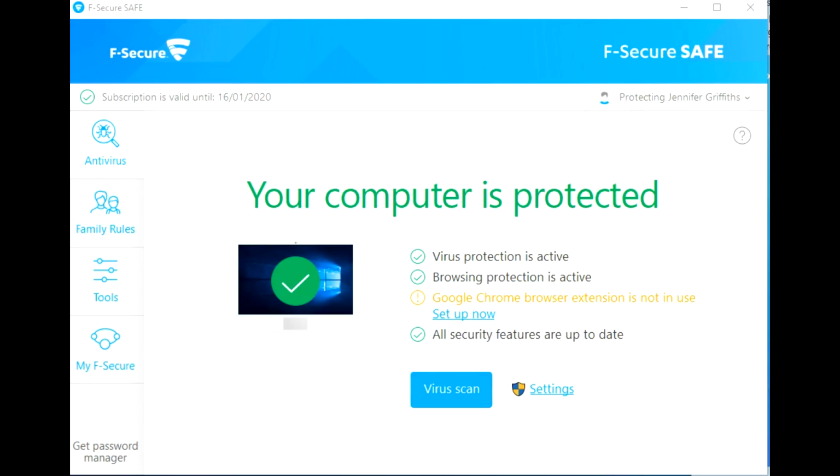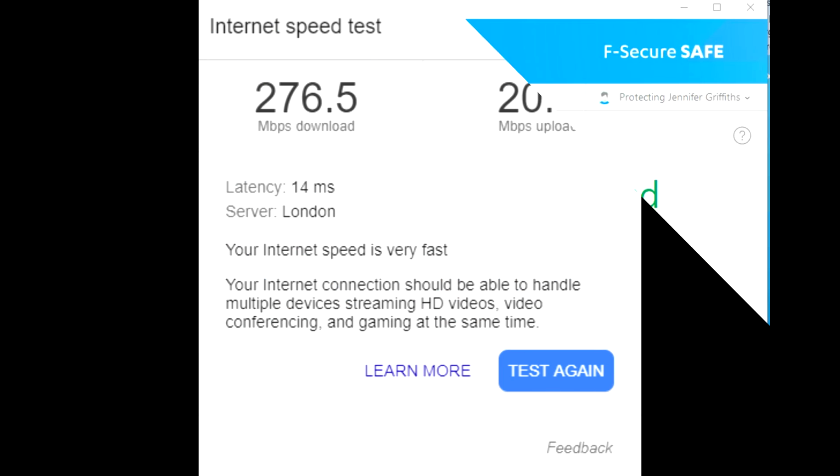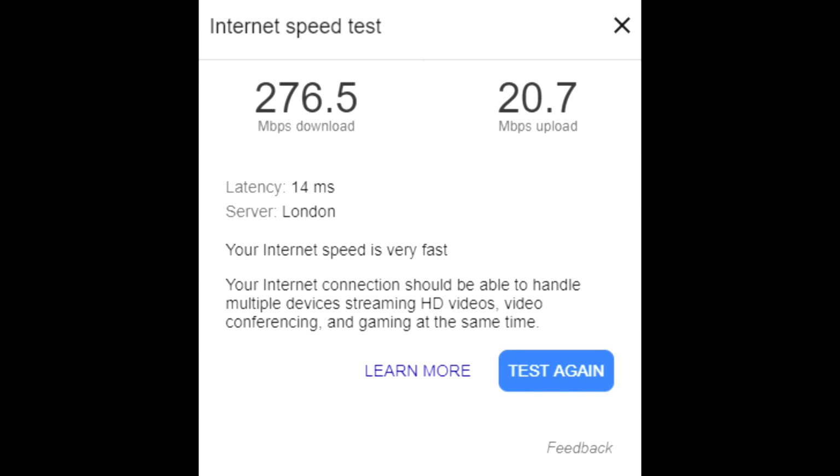But negatives: the VPN makes the internet go slow to a snail's pace sometimes. Other times it's a bit quicker, but it can drop your speed drastically if you're on a fast connection. If you're on a slower connection already, you probably wouldn't notice, or notice much.